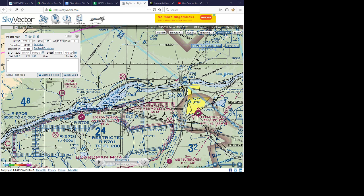3015, the altimeter. Looks like we're maybe needing to adjust that. Advise ready to copy. 3013, ready to copy. We're a little lower than we think we are, about 200 foot. Yeah, grabbing 213 into the wind.